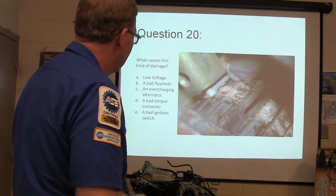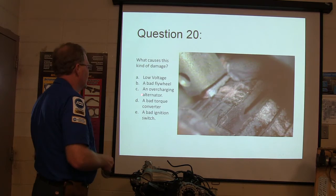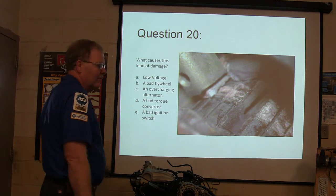What causes this kind of damage? Low voltage, a bad flywheel, an overcharging alternator, a bad torque converter, or a bad ignition switch?